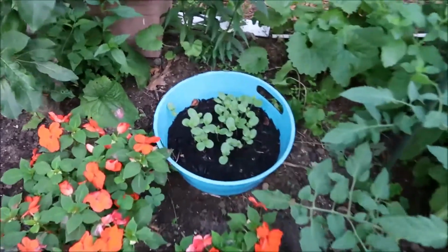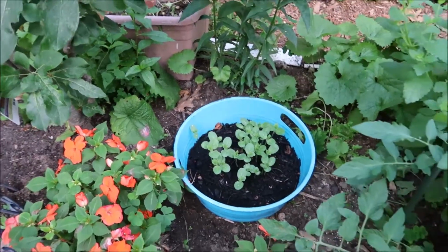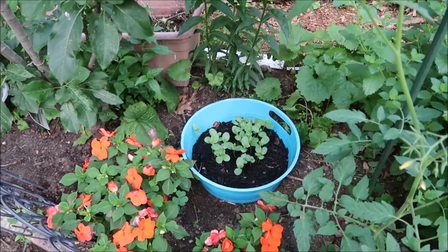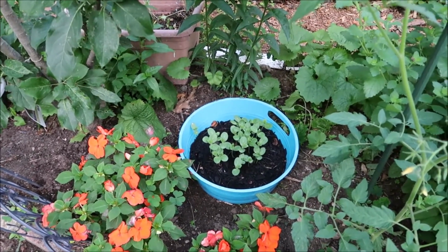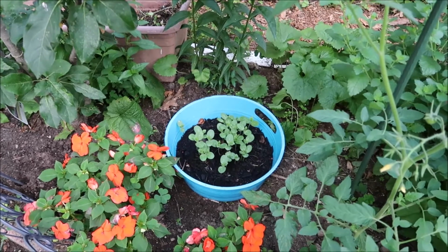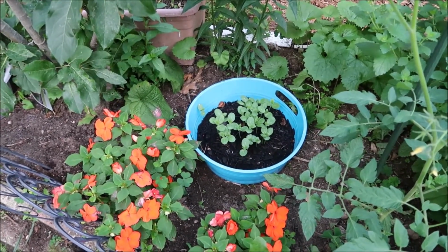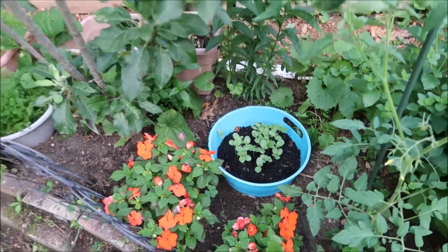By the way, that's my watermelon seeds. I had some extra left back. That's from the watermelon that I grew, Sugar Baby. And I just tossed them in this container, and I'm going to let them grow out and then plant them in different parts of the garden.